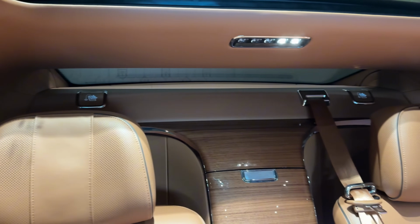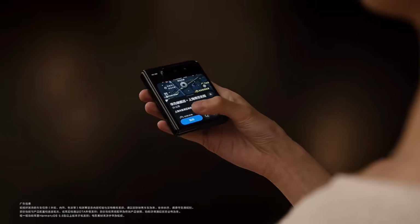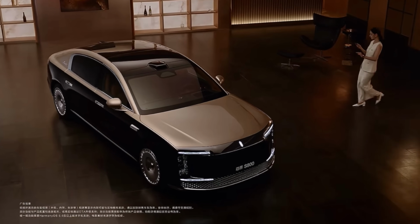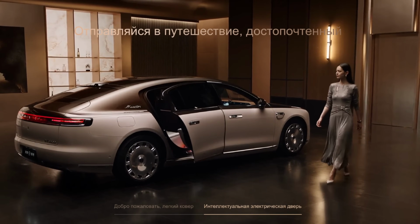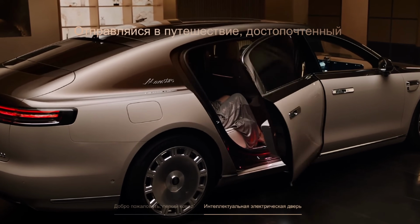Everything behind the seats is covered, and it's all leather. Unfortunately, I don't have a Huawei phone or watch. A girl approaches the car. With a watch on her wrist, she makes a gesture with her fingers. The door opens. With the watch, she can close the door with a gesture.